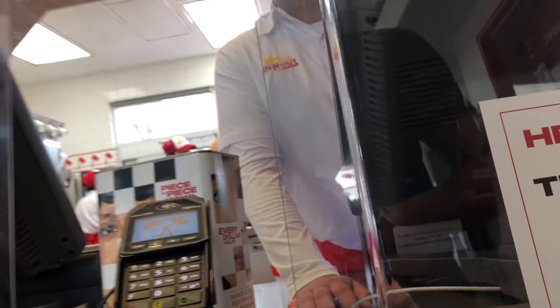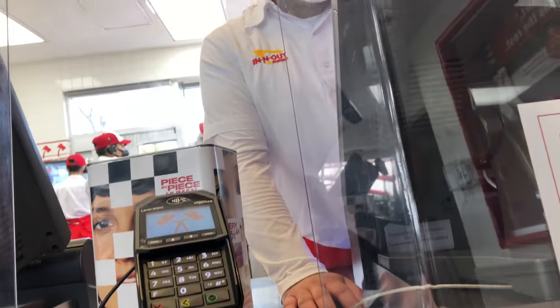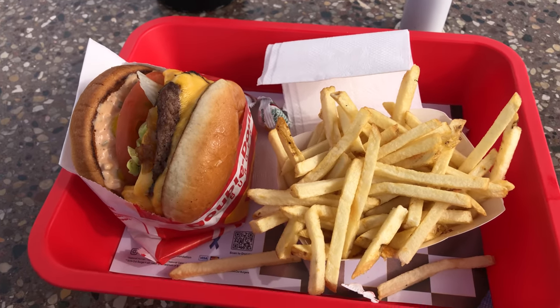Can I get a double-double with animal fries? Sorry, not animal fries, I meant grilled onion. Yeah, and then a normal fries. I know I said those cow factories made me not want to eat a burger, but when's the next time I'm gonna get In-N-Out?